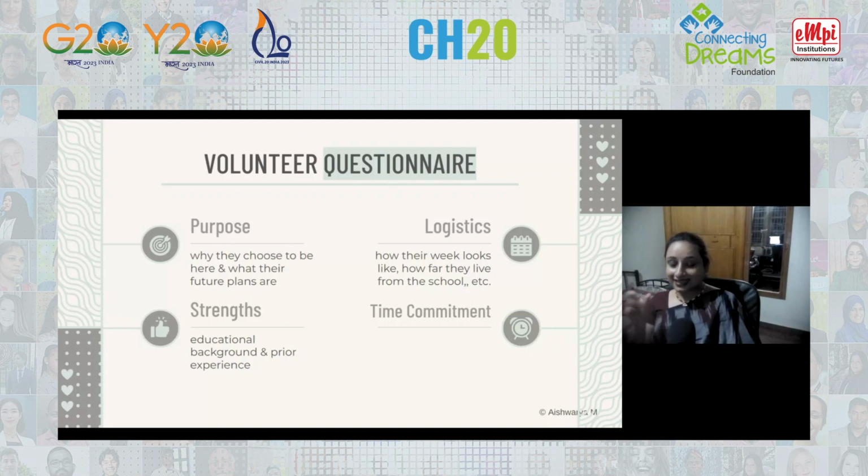So setting this expectation right is extremely important in the beginning itself. Because if somebody says, I have 2 hours a week to give your organization, it is worth thinking about whether they must spend both those hours teaching or perhaps 1 hour teaching and 1 hour in preparation and follow up.